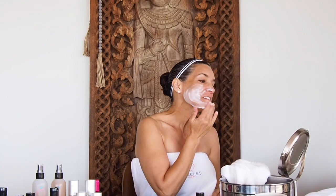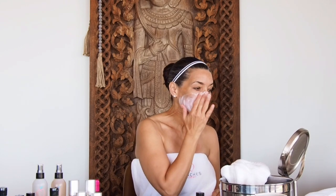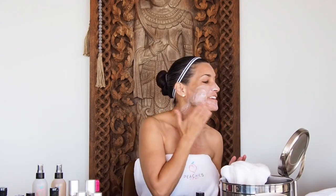So Miracle Mask, I just really lather it all over. This is incredible. It's pumpkin and papaya. It's nourishing to your skin. It not only acts like a light, natural fruit enzyme peel, nothing bad for your skin, it also hydrates your skin.